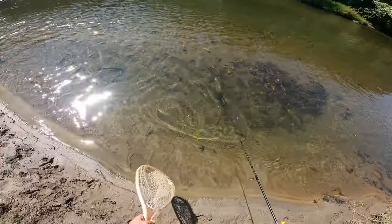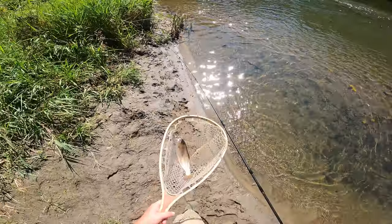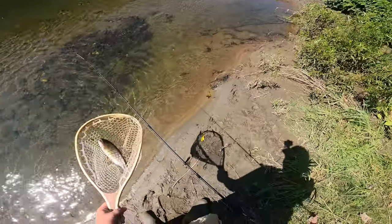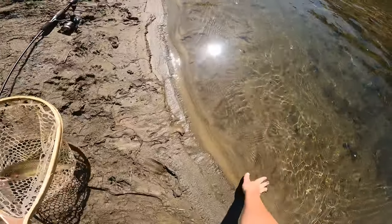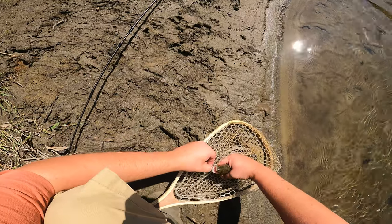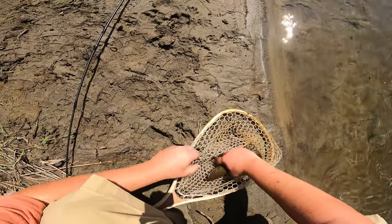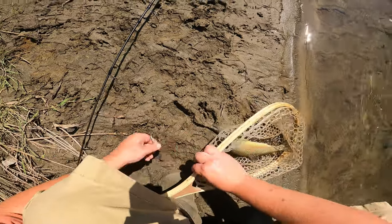What a beautiful fish. This is probably one of the most beautiful fish I've ever caught. Oh my goodness. Are you kidding me? This trout is gorgeous. All right, let's get our rod down real quick. Oh my God. Let's get this hook right out of him. There we go. I want to get him back in the water so we can take some better looks at him.